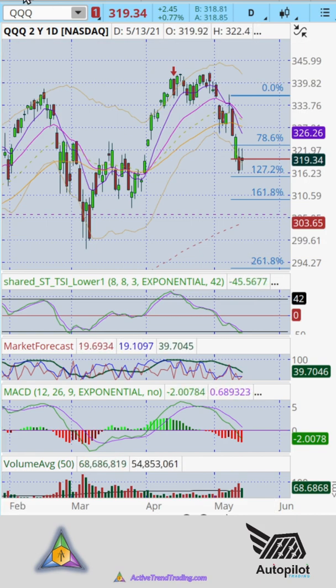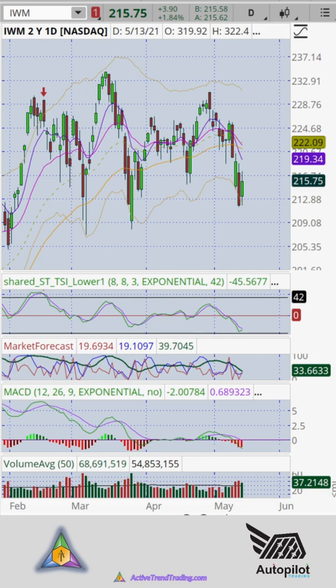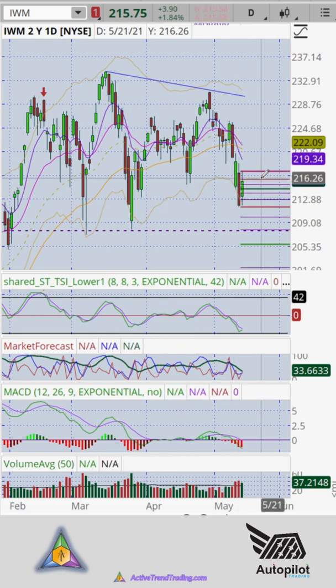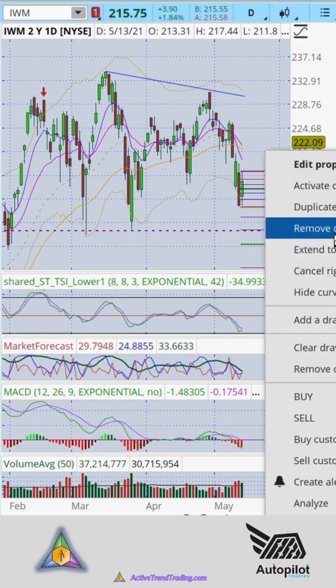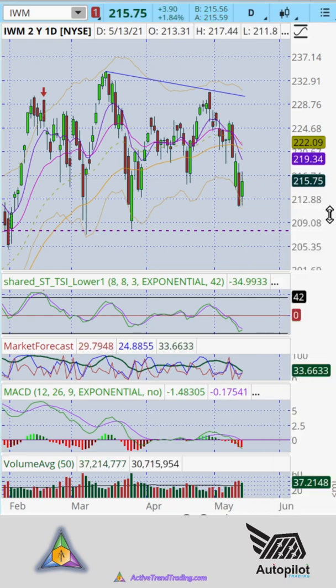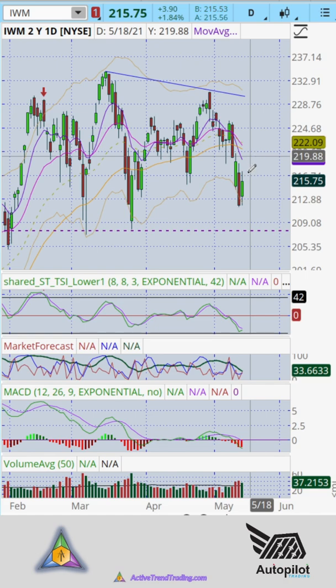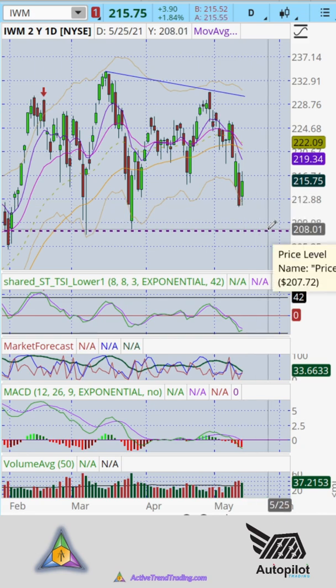The Qs, again, weaker than the S&P. Now the Russell, as represented by the IWM, is in a similar condition as the NASDAQ or the Qs. We are not getting a real strong rally attempt back up into the moving averages. However, it is looking like we could drop a little bit more. If we fall out of here, look for down here at the 208 level.